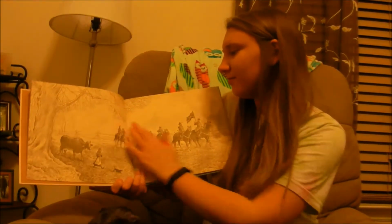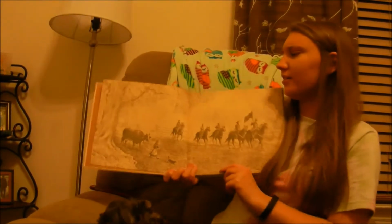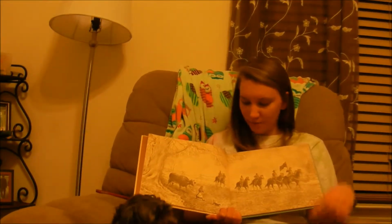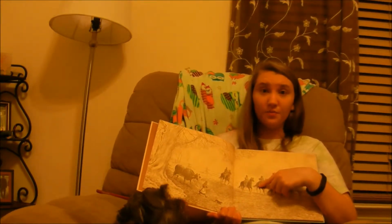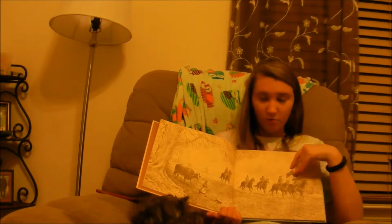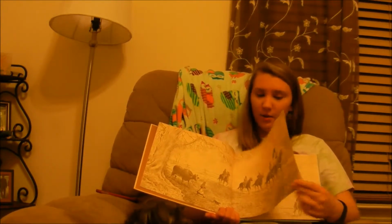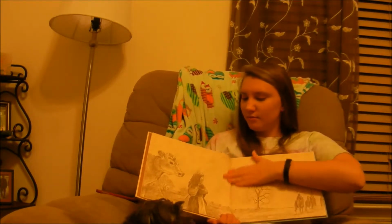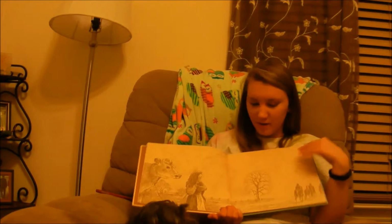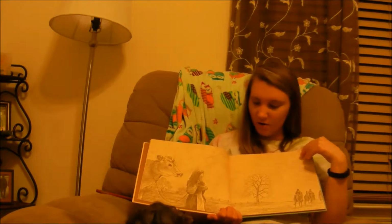So here's the first picture. You have this little girl over here, hopefully you can see all this, walking her cow. You have a bunch of horses with men on them, and they look like they're in uniform. One guy's holding a flag, a Confederate flag. So you kind of get the idea that there must be a war going on. Here we see a closer picture of the girl as the men are riding away.